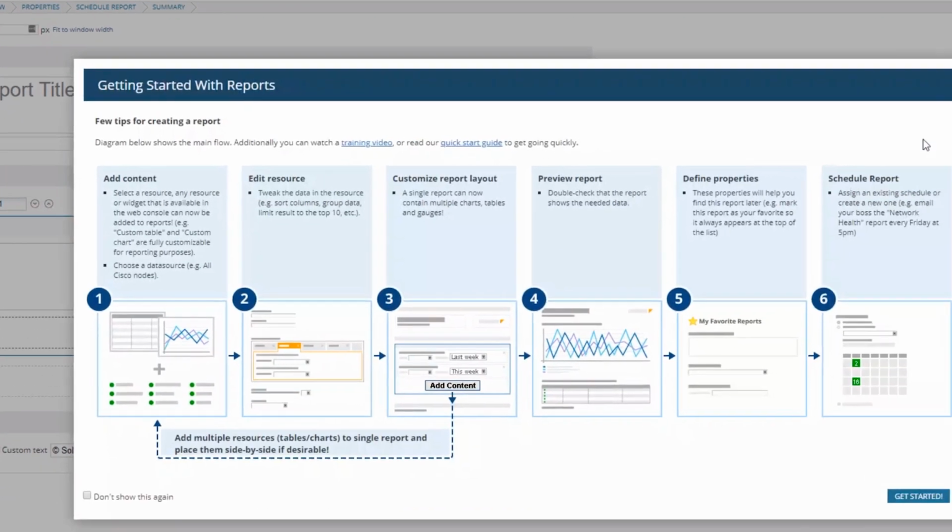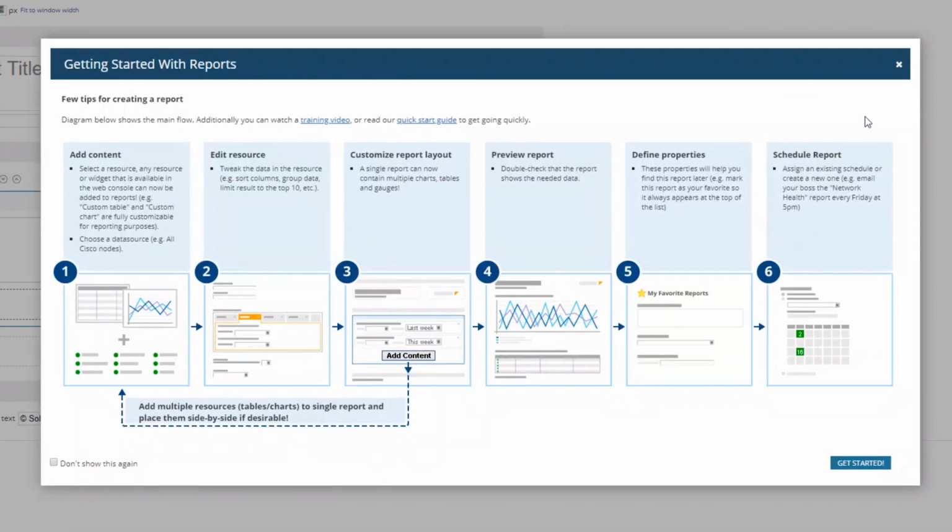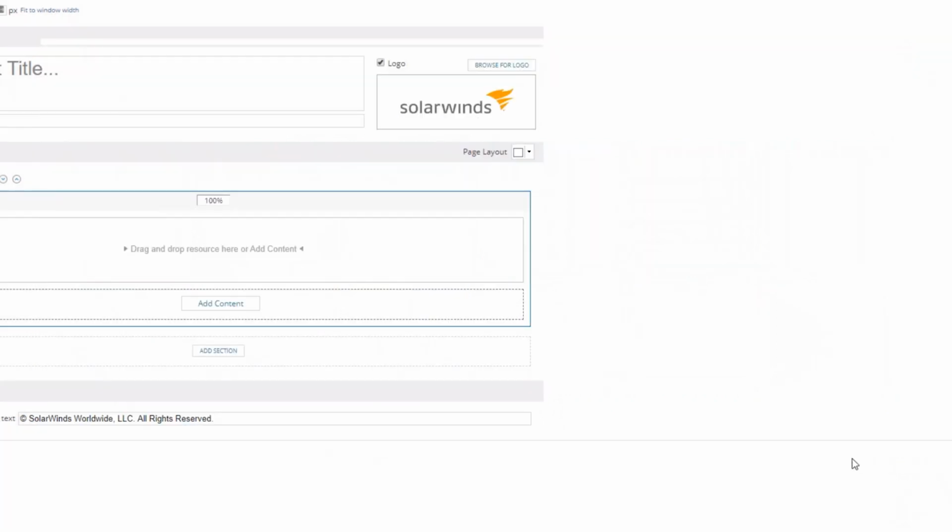And this report's going to be very simple. So you see immediately we popped up a screen because I've either never been in this screen before on this Orion instance in the account that I'm logged in, or I've just never checked this box to never show this again. You can see here there's a lot of information with some basic stuff of what you can do. And then you can just click on Get Started because we don't need that.